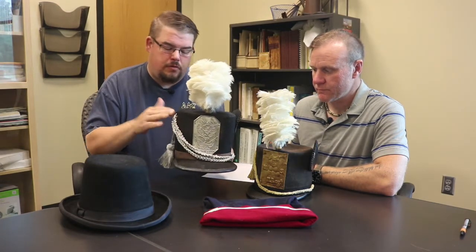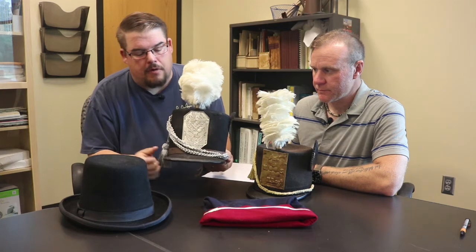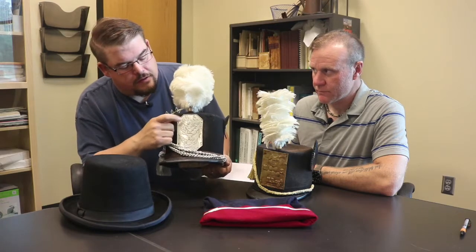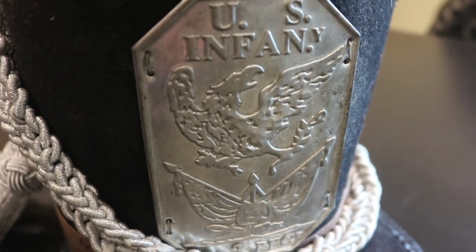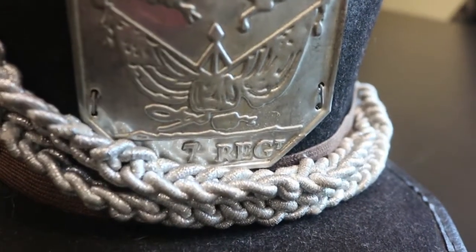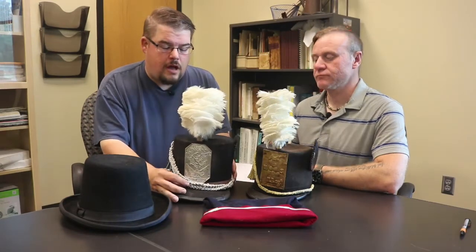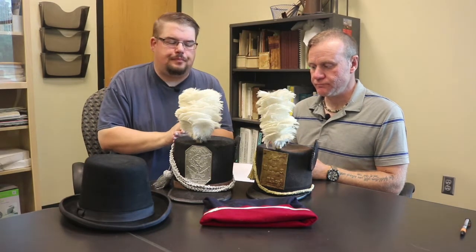We have a cap cord here. This particular one is a silver cap cord. It's for a lieutenant. The cap plate right here shows that it's in the United States infantry, and that silver color, that white color, signified members of the infantry. It says right up top here, U.S. infantry, has the bald eagle emblazoned on the front of the cap, two American flags, and then down at the very bottom it actually identifies the specific unit, the 7th Regiment. And there were actually about 20 or so members of the 7th Regiment that served here at Fort Meigs. That is one of the regiments that the reenactors here at Fort Meigs portray.